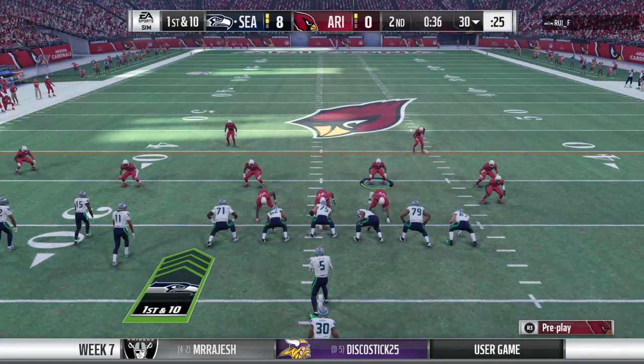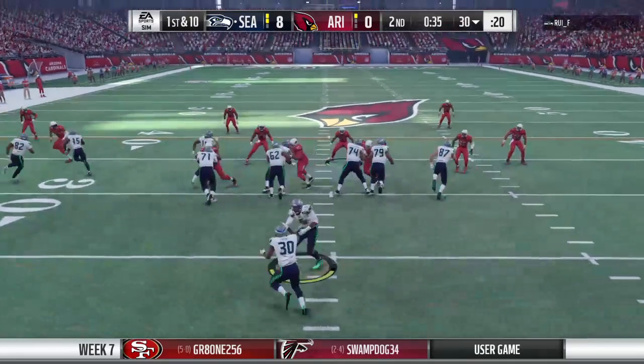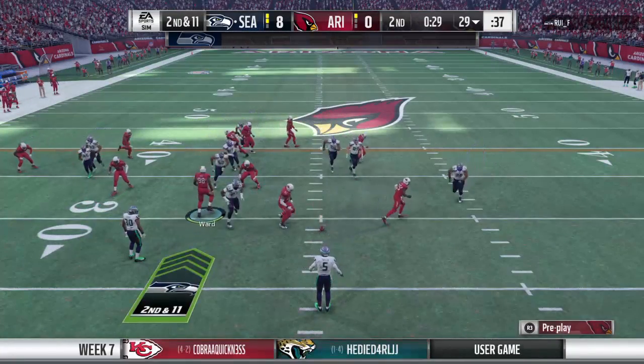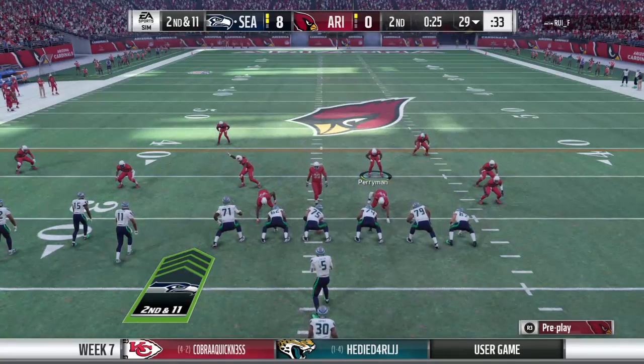Let's go. Flex round. Now a handoff here to his running back. And he went nowhere. He'll lose yardage back to the 29. That's going to go as a loss of a yard, and it'll be second down.